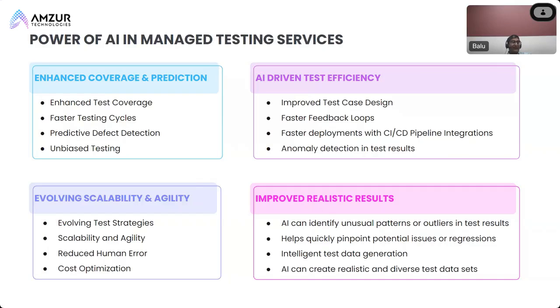So what do you get as the benefit? Identify unusual patterns and outliers in test data, pinpoint potential defects, and regression suites are automatically scaled, thereby decreasing the number of iterations and generating realistic and diverse test data.